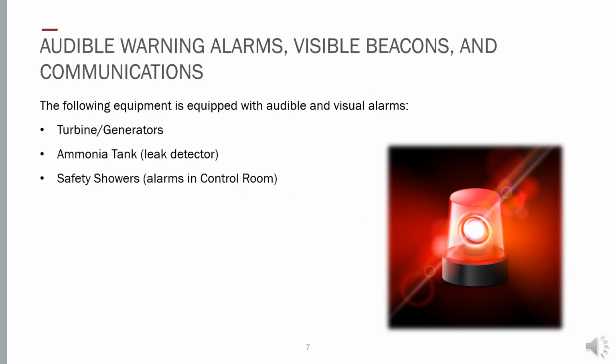At ProEnergy generating facilities, several pieces of equipment are equipped with both audible and visual alarms to alert you to potential hazards. This includes the turbine and generators, the ammonia tank, which is monitored by a leak detection system, and safety showers that trigger alarms in the control room when activated. Always remain aware of these signals as they are critical in maintaining a safe environment.